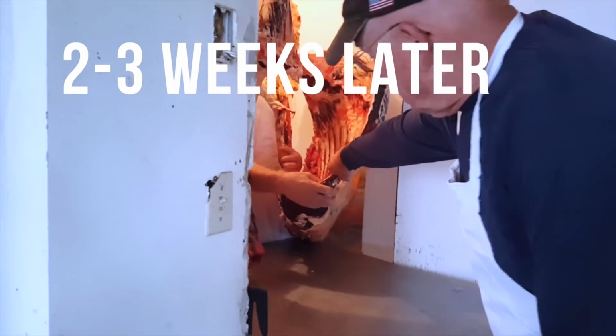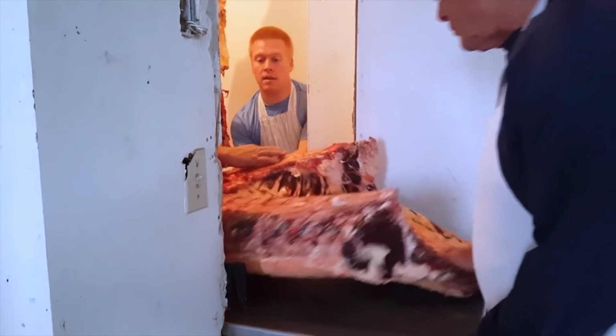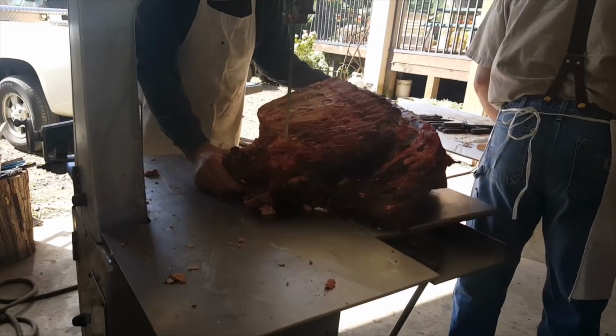Is that because the meat kind of breaks down the longer it's hanging there? Yeah, the tissue's starting to deteriorate. If it's nice and clean when it goes in the cooler, it doesn't taste bad or anything, but it is starting to break down. Yeah, that's the only way to describe it.